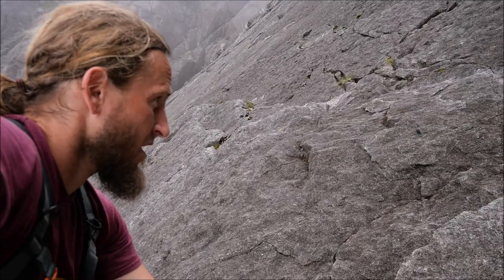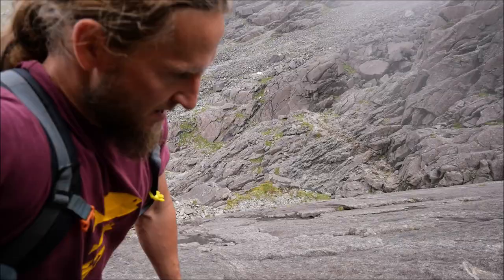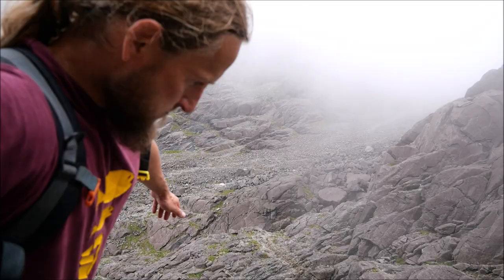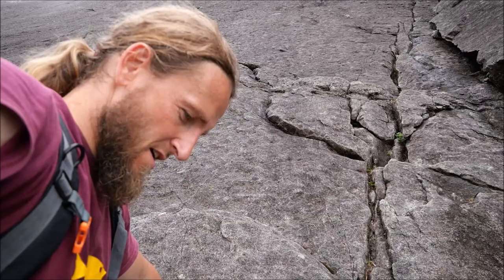Cioch Slab Corner. Now, this is the main thing in here. I don't know how much I can take the video safely. We will see.